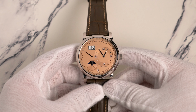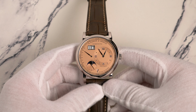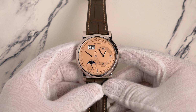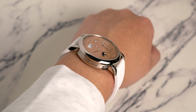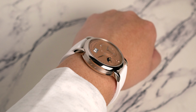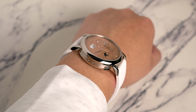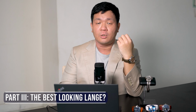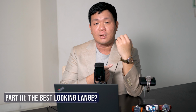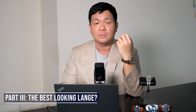So to summarize my rant, the watch is a bit chunky and the rotor sounds weird. I've added some sensationalism for entertainment purposes, but on the whole, these are very small issues. Let's now move on to the good parts. As I mentioned earlier, I think it's safe to say that this Lange 1 Perpetual is one of the best looking watches to ever exist.